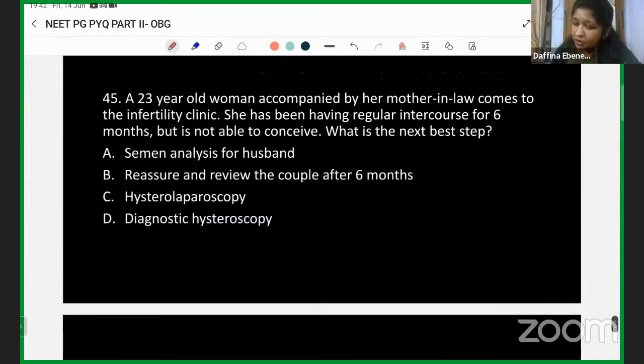A 23-year-old woman accompanied by her mother-in-law comes to the infertility clinic. She has been having regular intercourse for the past 6 months but is not able to conceive. What is the next best step? Semen analysis for husband. Reassure and review the couple after 6 months. Hysterolaparoscopy. Diagnostic hysteroscopy. What is the answer?